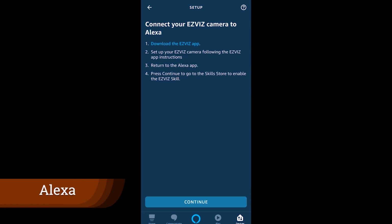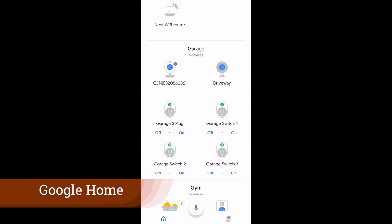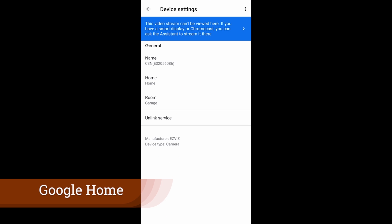Integration with the voice assistants was quick and easy. It worked as you would expect. There's not a lot of advanced control, but on top of that, you can share with your friends and family if they want to see the cameras or the application in general. It's very quick, very easy.